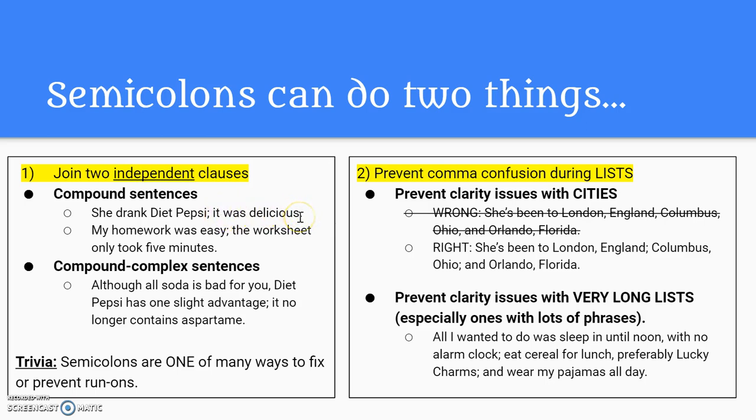"It was delicious." I know this is correct as a semicolon because, again, it's sandwiched in between two independent clauses, and these two halves are related to each other. They're not super random, because if they were super random, I'd have no reason to join them with a semicolon or anything else. The sentence right here is the same. "My homework was easy; the worksheet only took 5 minutes." These are two independent clauses, therefore I'm allowed to connect these two halves with a semicolon.